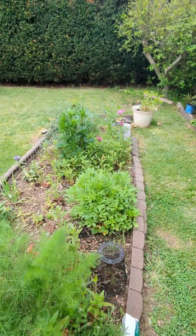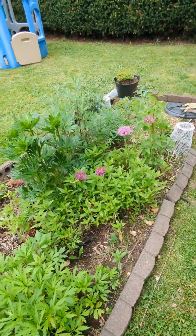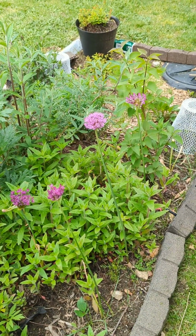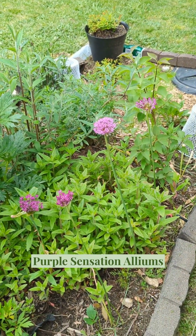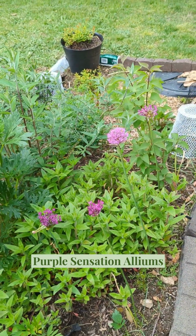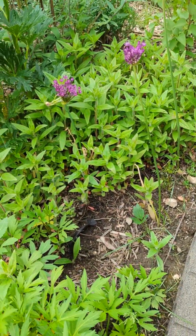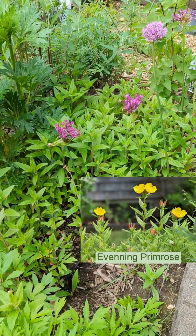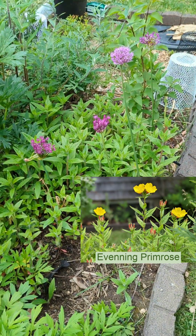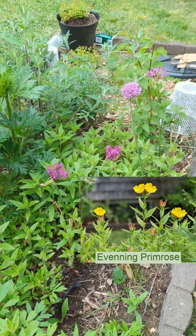The only things to bloom so far are purple things, and these are those new alliums. They're called Purple Sensation, and as I mentioned in my butterfly garden sandbox video, I bought these because all around them is the evening primrose. They're yellow, and I thought they would look really nice together. It would break up the yellow, but it's probably going to be a couple of weeks. I don't even see buds yet.